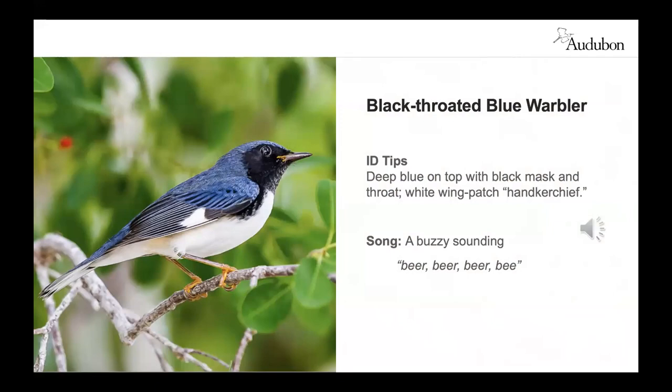So this is the black-throated blue warbler. They're a fairly large, distinctive black and blue warbler. They have a blue head and back with a black face and throat. And note the white square or handkerchief on the wing. They're fairly large and plump compared to other warblers and often forage in the understory and lower canopy of forests. Males sing to defend breeding territory and aggressively chase away rival males.